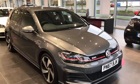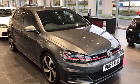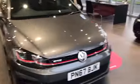Today I'll be taking you around the 67 fleet Volkswagen Golf GTI we have here in our showroom. The car was in absolutely immaculate condition when we got it, hence why we decided to put it on display in here. This is an absolutely wonderful car.